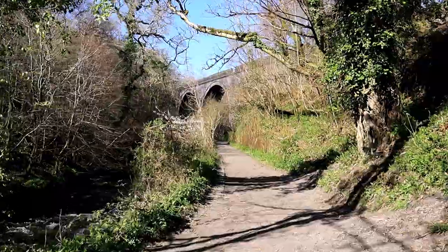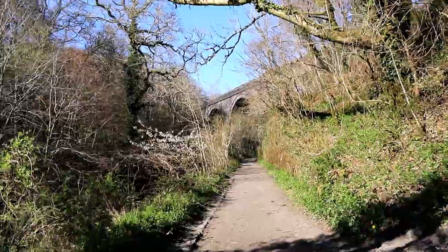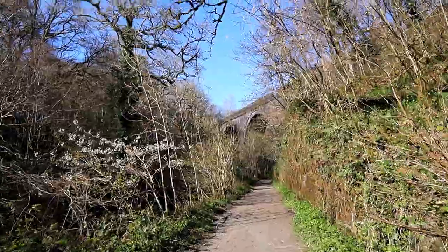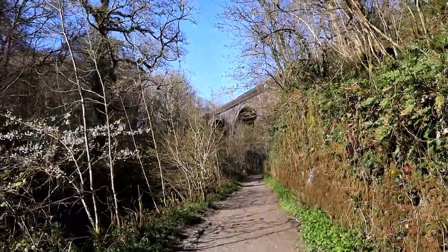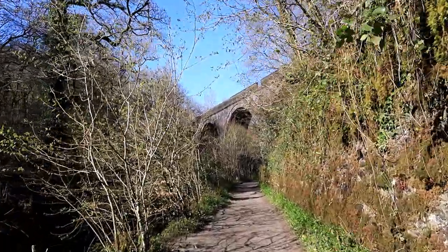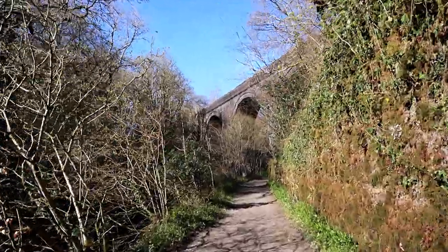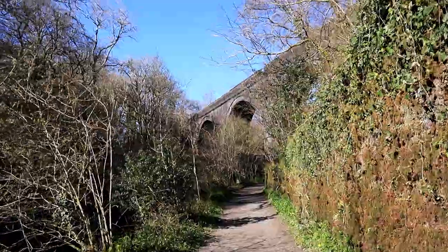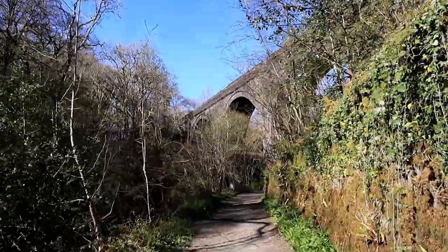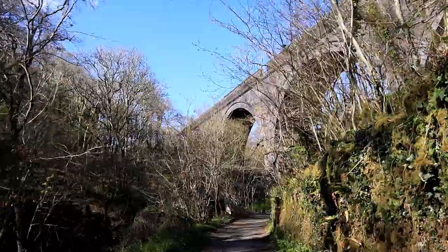So we're coming up on one of the viaducts at the moment. This is one of the first viaducts where the railway line went across, and obviously it's not used anymore. It's a popular cycle route now, but this one, the original first viaduct here, has started to slip, so they could never put a railway track across it again and have trains. It would cost millions to replace this. So it's just remained as a cycle route now. But it's a cracking viaduct.